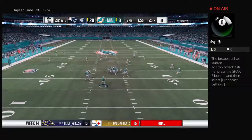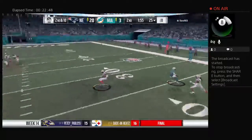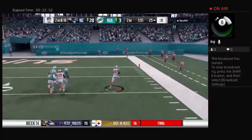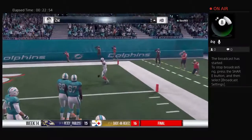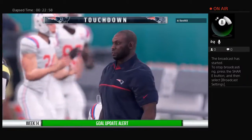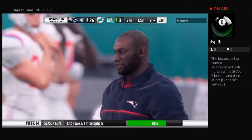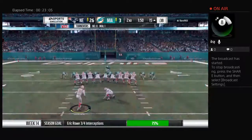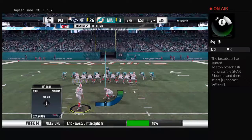A shotgun snap for Tannehill. Trying to get it to Thomas, and it's intercepted. Picked off by Eric Rowe. And he takes this one back into the end zone, and the Patriot defense has a touchdown. And remember, this is the number one defense in the National Football League. There's a good example of why.